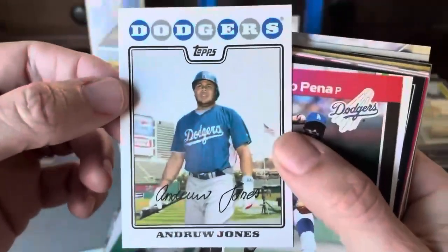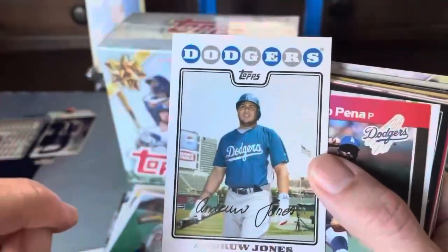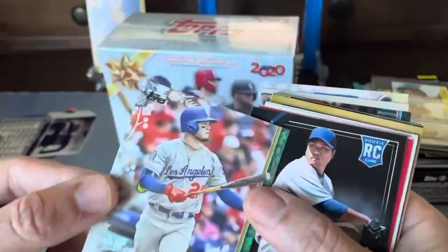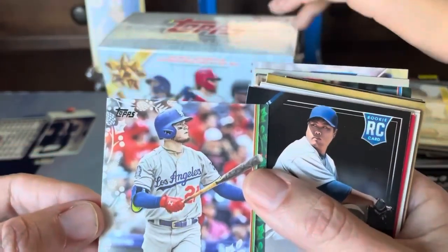Yeah, exactly. Look at this beautiful. This is a 2008. That's where we're going to be looking for Clayton's rookie card. We got Alejandro Peña. Oh, we got Alex Verdugo. Check this out. Oh, it's the Christmas card. Oh, didn't open it now.